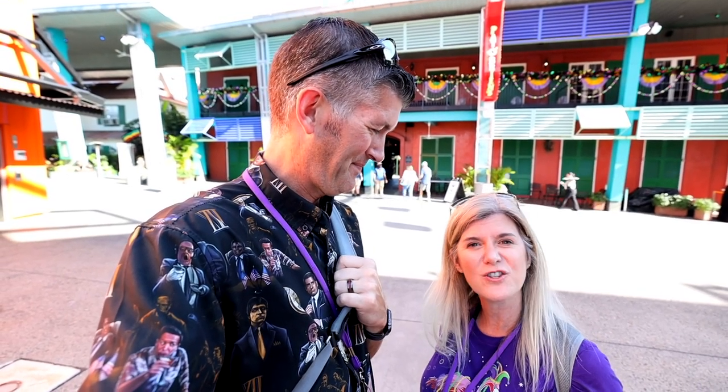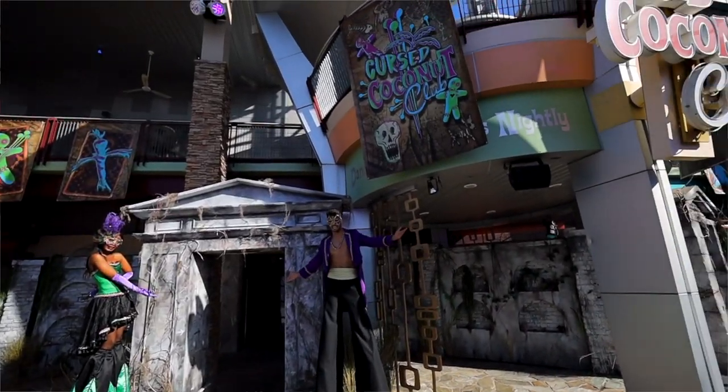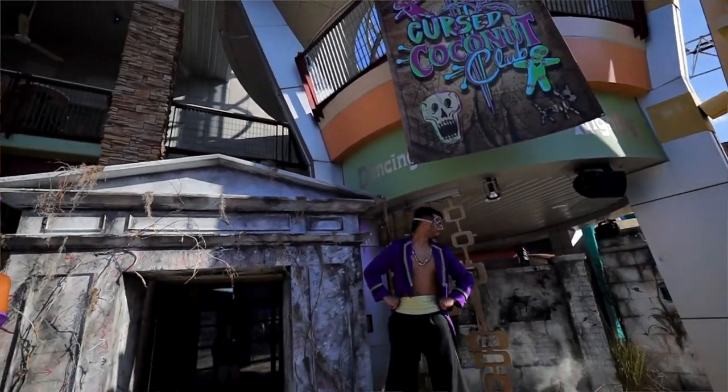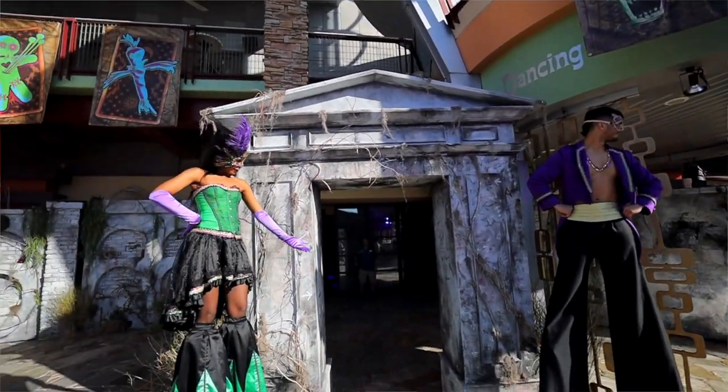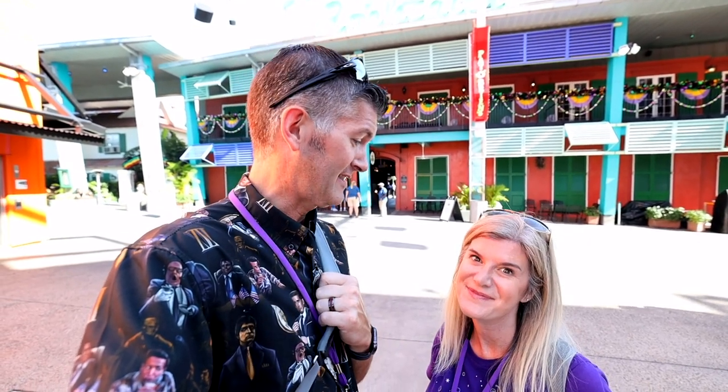But I think after this, we're gonna get to go check out the new reimagined Cursed Coconut Club. So it's the Red Coconut Club, but it's been reimagined for Mardi Gras. Yep, and then from there, we're gonna go into the park and visit the tribute store. I'm excited to see what this thing looks like now that it has moved. And then from there, we have a reserved Mardi Gras parade viewing section. So excited about that too.